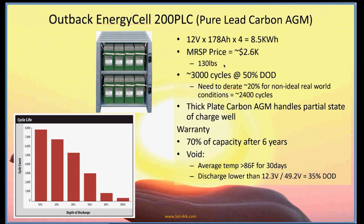Also, look at the weight, because you always want to look at weight when you're looking at lead acid batteries. Now, if we look here, for 50% depth of discharge, we're getting about 3,000 cycles. Again, I would say we need to derate that about 20% for non-ideal real-world conditions, so about 2,400 cycles. It is a thick plate carbon AGM, so it handles cycling well, and it also does partial state of charge well.